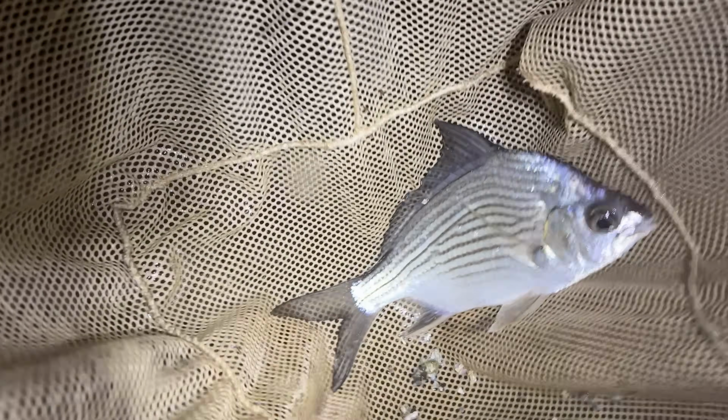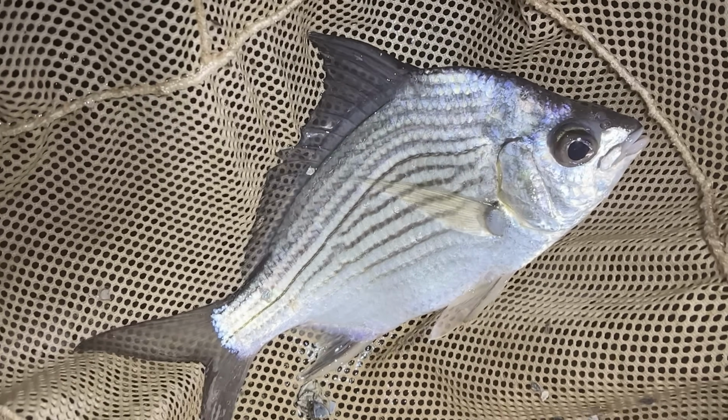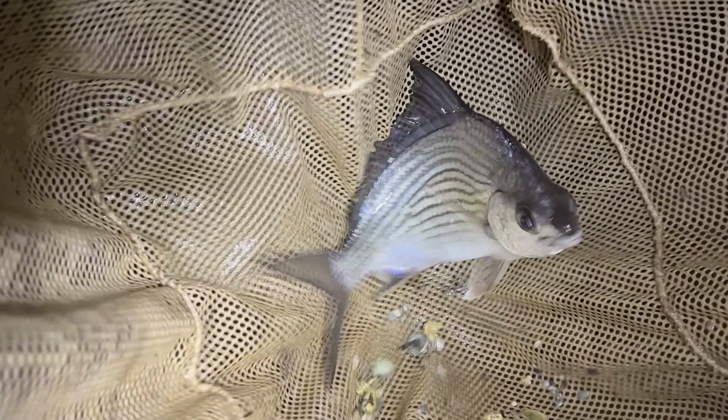Next up here is a striped mojarra. Another cool kind of game fish, sport fish. I believe people fish for them. Interesting. I've actually seen these in aquariums before. They do look interesting. In a brackish aquarium, they'd be neat.